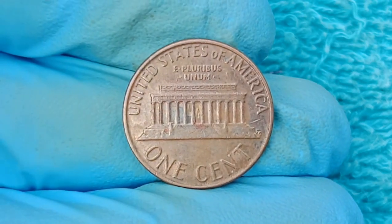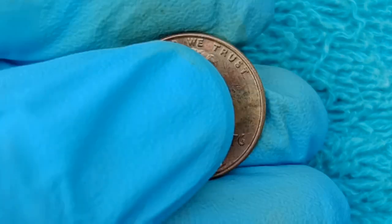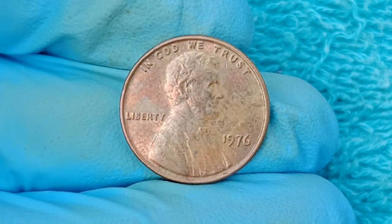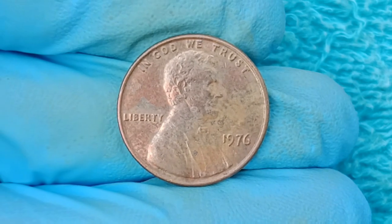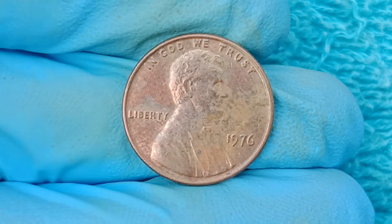And while millions of Americans handled this penny in their everyday lives without a second thought, a small number of these coins were produced under such rare and extraordinary circumstances that they have since become legendary, considered the crown jewels of coin collecting and the subject of intense investigation, speculation, and bidding wars among elite collectors and historians.